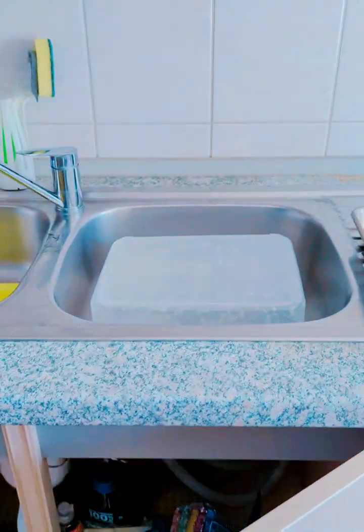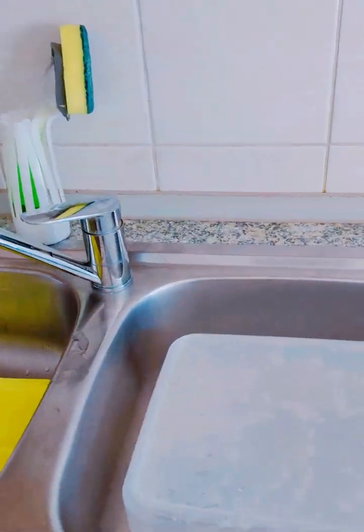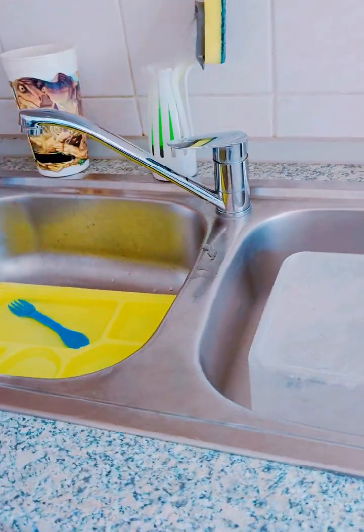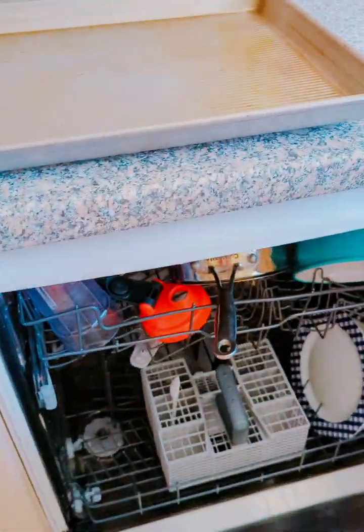Now the thing with the kitchen is that these sinks are small, okay? But what I've just been using is this right here to make my soap water with, if you're one to wash dishes by hand. And then you have the dishwasher, which, guys, it's not that big.